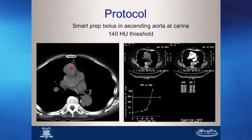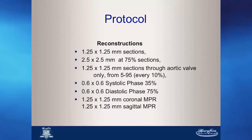We use a smart prep bolus and not a timing bolus. The reason being is the heart rate can change. It changes when the patient is anxious. It will change when you give contrast every single time. So we use real-time timing bolus, or smart prepping. We're also able to use less contrast doing it this way. We're not giving that 30 ml extra to get the timing bolus in. So we're able to give them all the contrast at once. Sometimes we have to re-inject these patients, and that 30 ml extra will make a difference whether we can scan them again or not. This is our protocol for our TAVR cases.